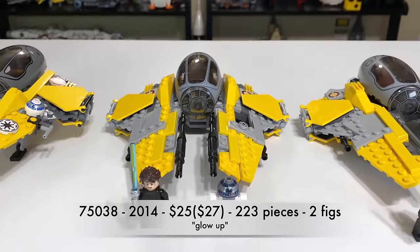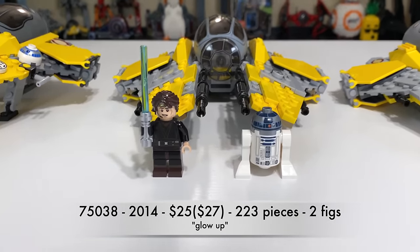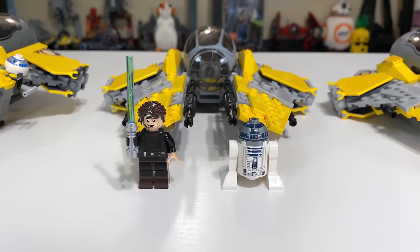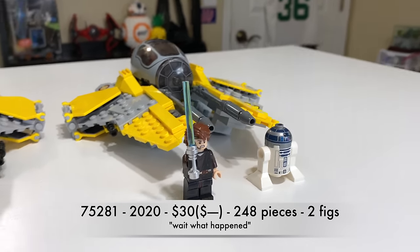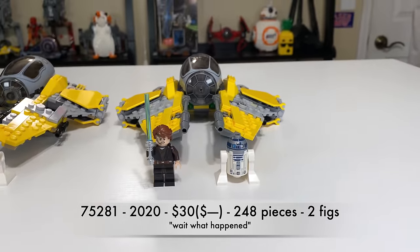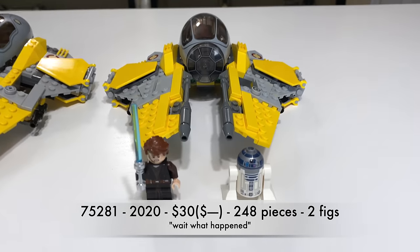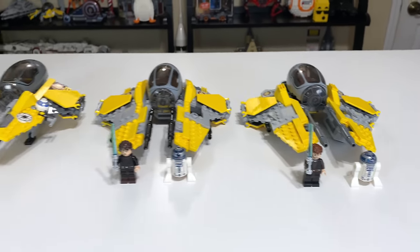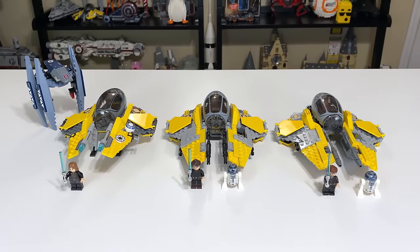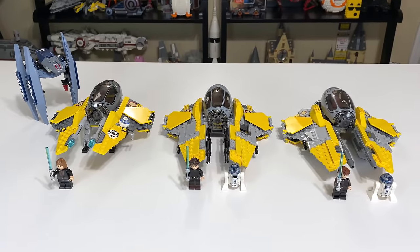The 2014 set, number 75038, retailed for $25, adjusted for inflation, that's $27. 223 pieces in that one with two minifigs there, Anakin and a full R2-D2 this time around. 2020 has seen much of the same with set number 75281 retailing for $30. No inflation adjustment there. 248 pieces in this set with, again, two minifigs, Anakin and a full-scale R2-D2. So you can see these sets are all pretty similar, but they have some subtle differences that set one another apart, for better or for worse.